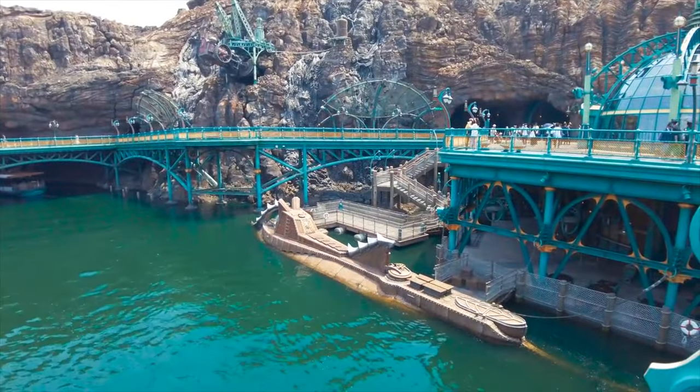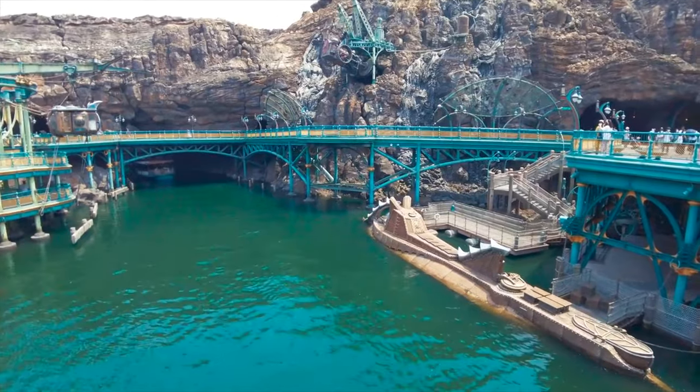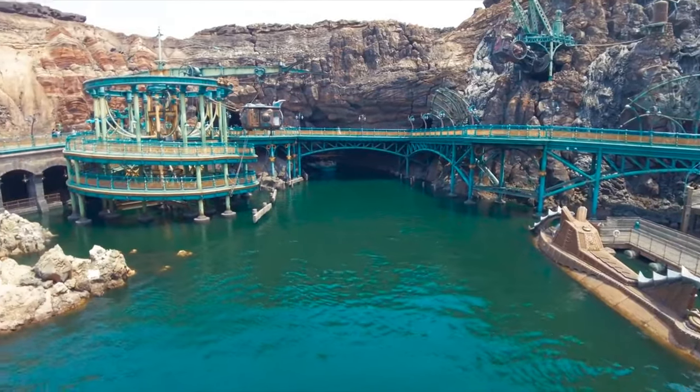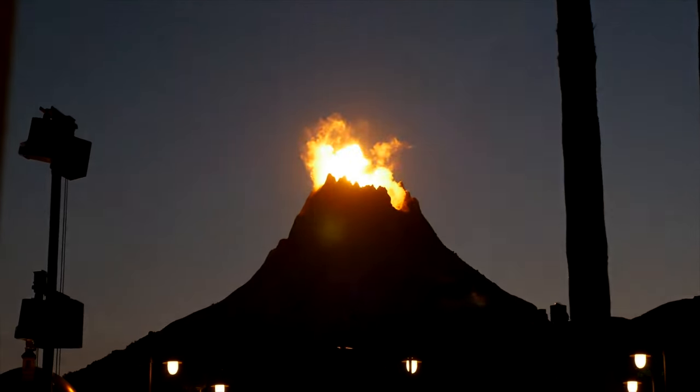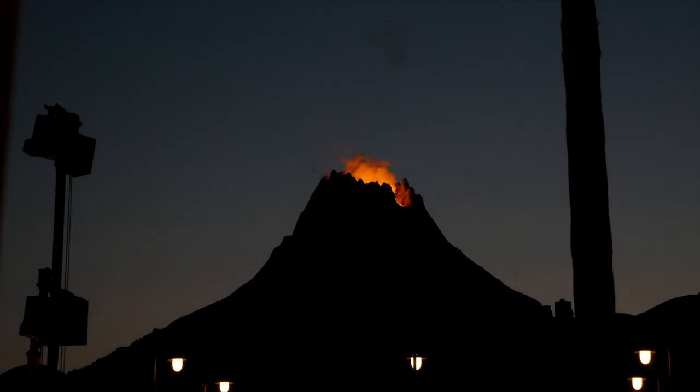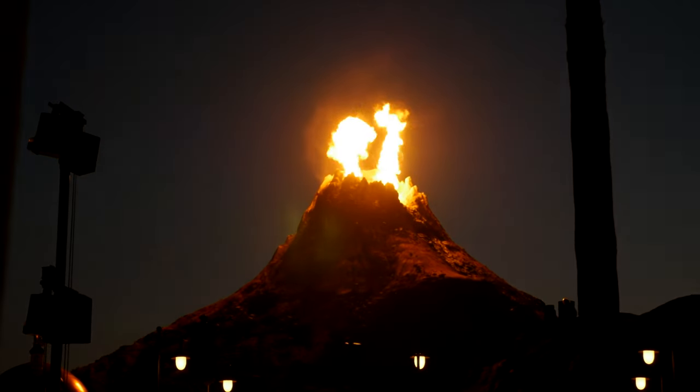So we now come to the final land in this guide, Mysterious Island, which is based around the famous Jules Verne novel and is also home to the park's icon, Mount Prometheus, an active volcano that can be seen to burst with fire and smoke throughout the day.